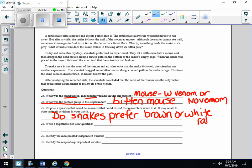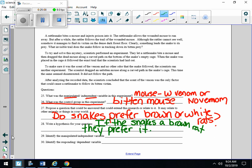Do they have a preference? We don't know. You could test it. What would your hypothesis be? If the snake eats a brown rat, they will prefer it. They'll eat more of them. They'll eat more brown than white rats. The manipulated variable is going to be the color of the rat. That's what we're testing. And the dependent variable is how many they eat. We're going to count. And that's how we're going to test. That's the data. How many brown they eat, how many white they eat. We're good? Okay.